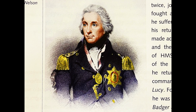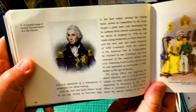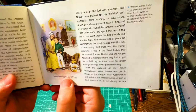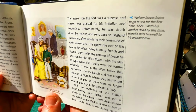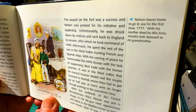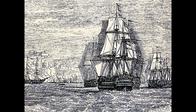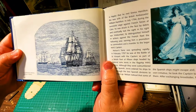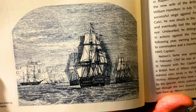A romantic image of Horatio Nelson as Vice Admiral. And this illustration depicts Nelson leaving home to go to sea for the first time in 1771. With his mother dead by this time, Horatio bids farewell to his grandmother. And this is the battleships entering the Bay of Naples. I love that beautiful illustration.